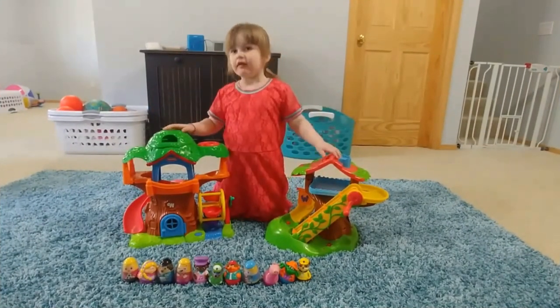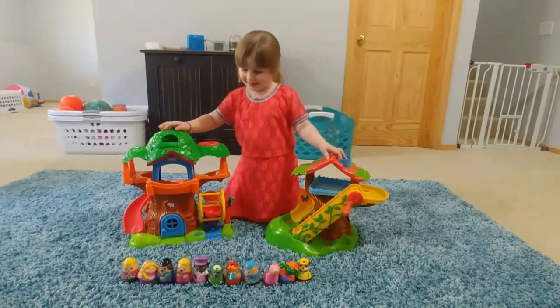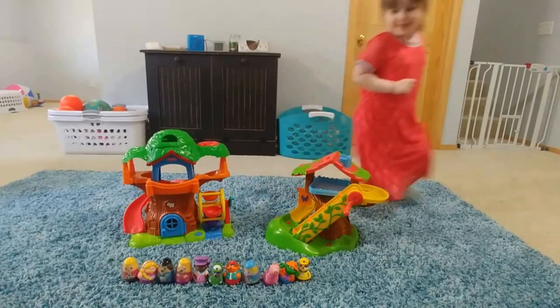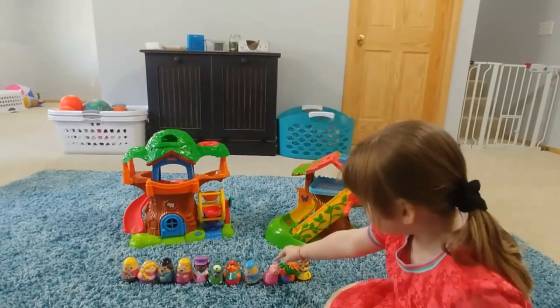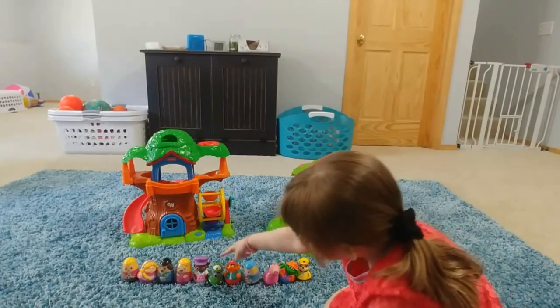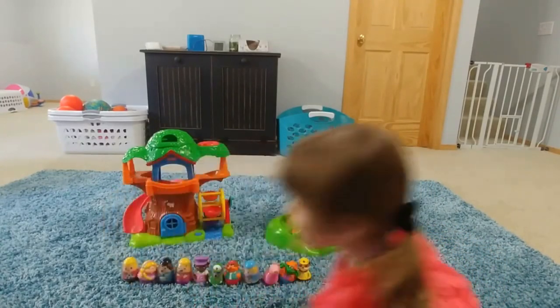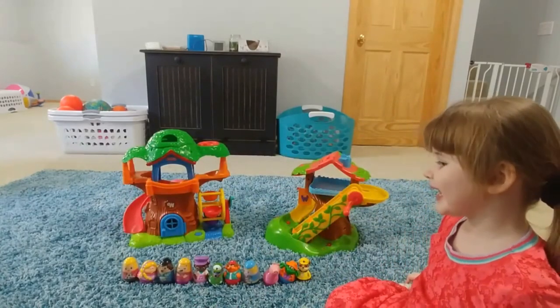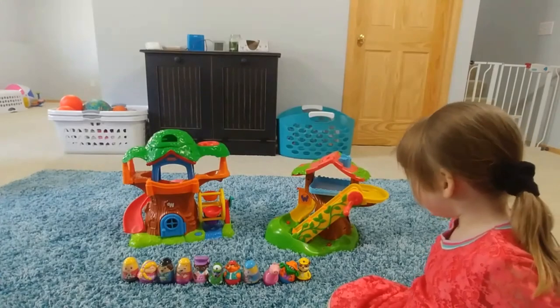Today, we're playing with Weevil tree houses. How many Weevils do you have there, Shire? One, two, three, four, five, six, seven, eight, nine, ten, 11. Awesome. Cool. So, how do you play with Weevils? Show us. What do your tree houses do?